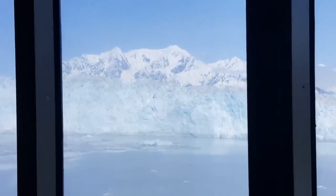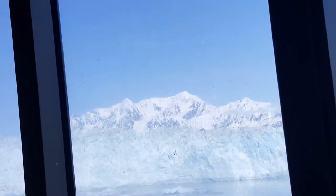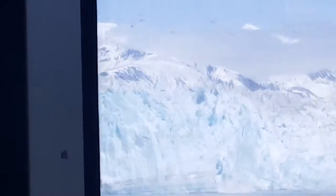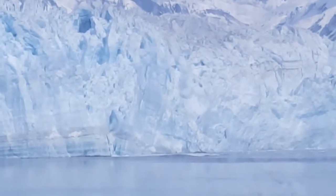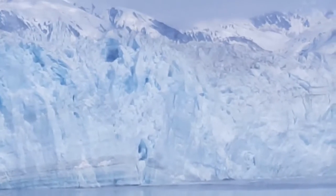There it is. One of those is Mount Hubbard, because this is the Hubbard Glacier. Lots and lots of ice in the water there. That's pretty cool. Focus. There it is. Oh, we just saw some big splashing. You see the mist in the water there? That's where it just dropped some ice. That's the same area that's been crashing here for the last 10 minutes.